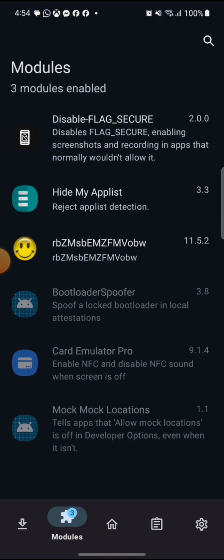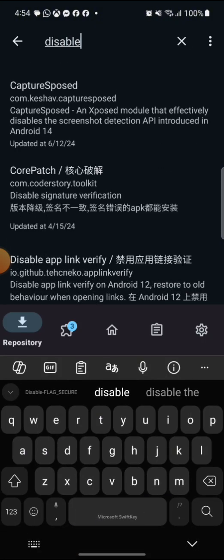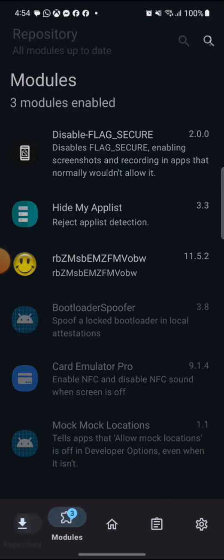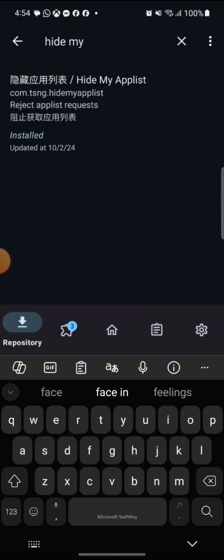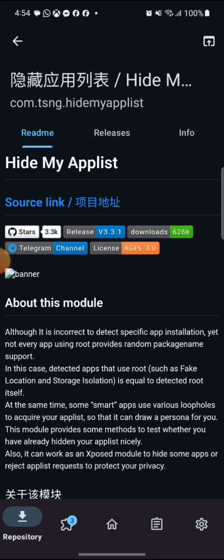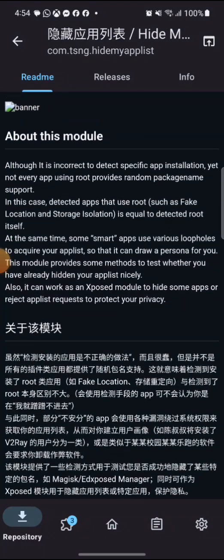And then once we have it here, we can go down to the bottom. Here are your modules. We can go to the bottom left and then search up, I think it's disable. No, it's not. Oh, Hide My App. Okay, so Hide My App list right here, and then you can click onto it, and it will bring you to the README page. You can click on the top right button. It'll bring you up to your Chrome browser or whatever browser you have.